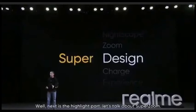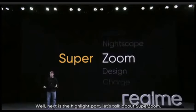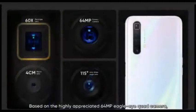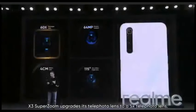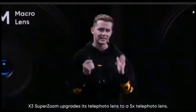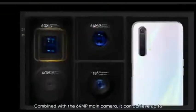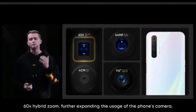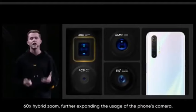Well, next is the highlight part. Let's talk about Super Zoom. Based on the highly appreciated 64-megapixel Eagle Eye Quad camera, X3 Super Zoom upgrades its telephoto lens to a 5x telephoto lens. Combined with the 64-megapixel main camera, it can achieve up to 60x hybrid zoom, further expanding the usage of the phone's camera.